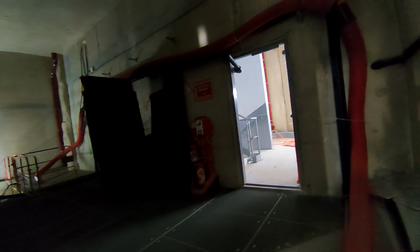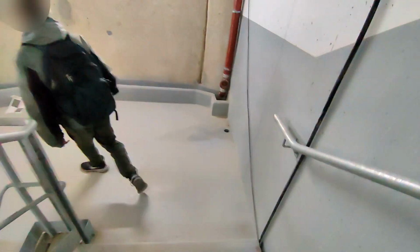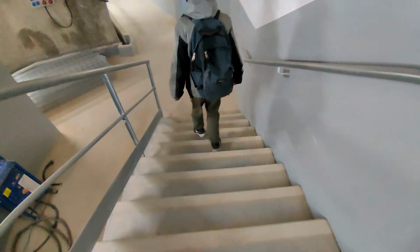Wow, that's deep enough. Cool. And now let's go down the stairs. This metro vent shaft is about 25 to 30 metres deep, so about as deep as the London Underground. We reach the bottom of the vent shaft where there is a tunnel connecting it to the metro line.